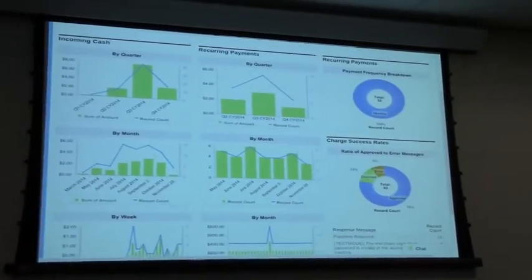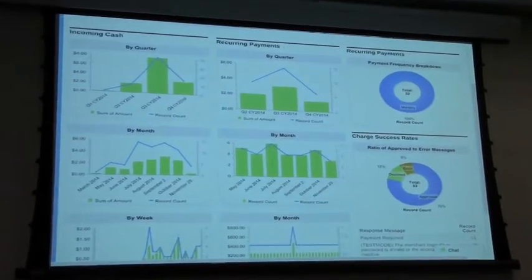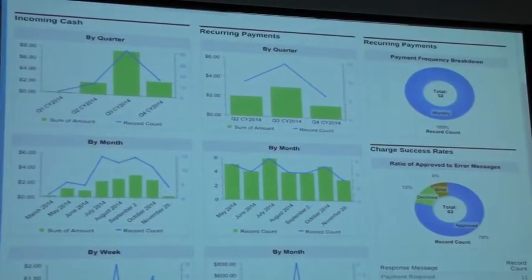On the left-hand column, we're really just looking at how much cash I've brought in, so I can see exactly how much money has come in over my transactions. In the center, I can start to take a look at my recurring payments. A lot of our customers are SaaS companies that need to keep track of how much they're growing their customer base in terms of recurring payments, and that's what the center column is looking at. And on the right-hand column, we start looking at when customers are paying.